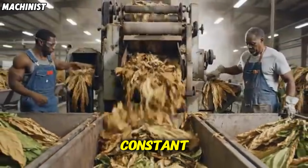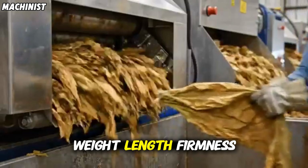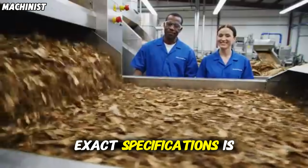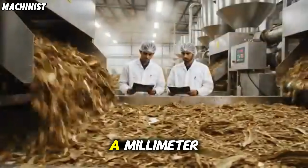Quality control is constant. Cameras and sensors check every single cigarette. Weight, length, firmness, filter attachment, everything is measured. Any cigarette that doesn't meet exact specifications is automatically rejected. We're talking tolerances of less than a millimeter.